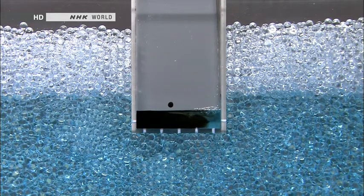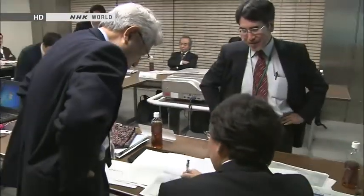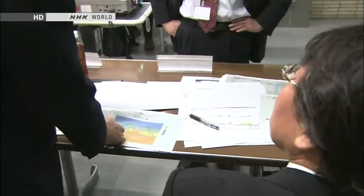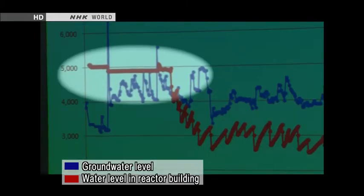TEPCO officials figured that if they kept the level of contaminated water lower than the groundwater, the pressure difference would prevent it from leaking. But did it work? We performed our own analysis with help from experts. We focused on the relationship between the radioactive water and the level of the groundwater, which fluctuates. By comparing all the available data, we found that the water levels were reversed for more than 6 months following the accident.